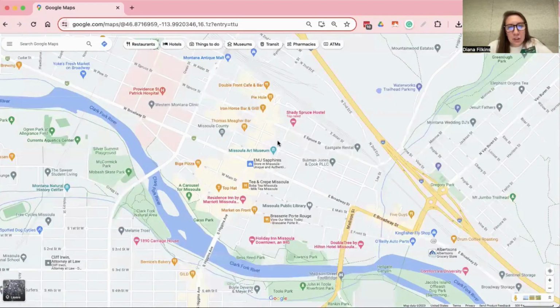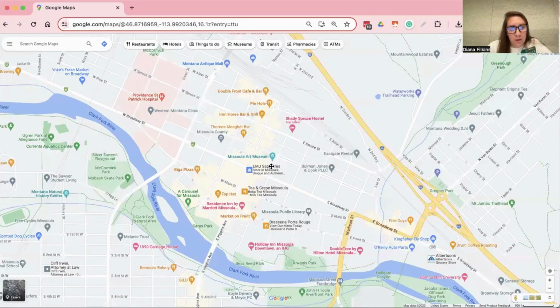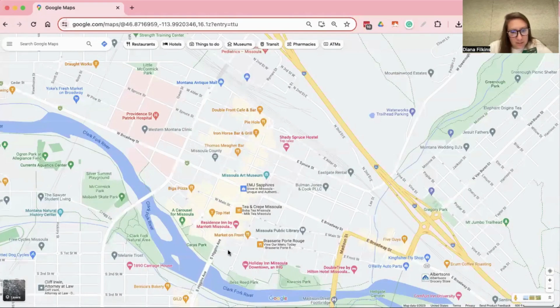Another area that I do want to point out, where is this?